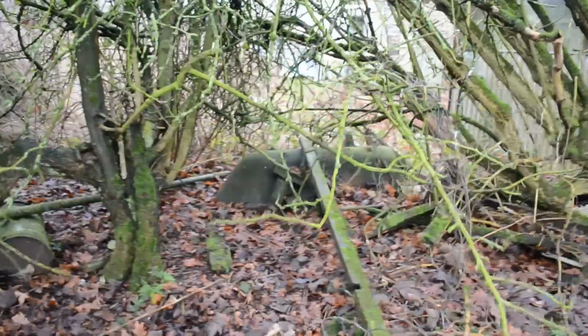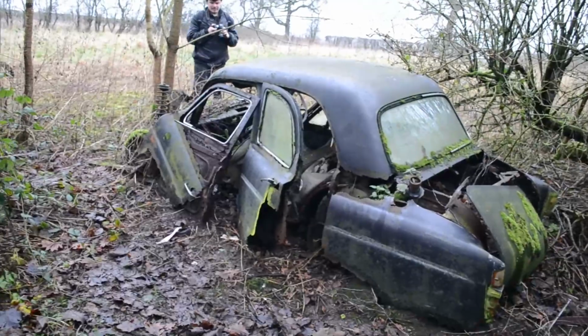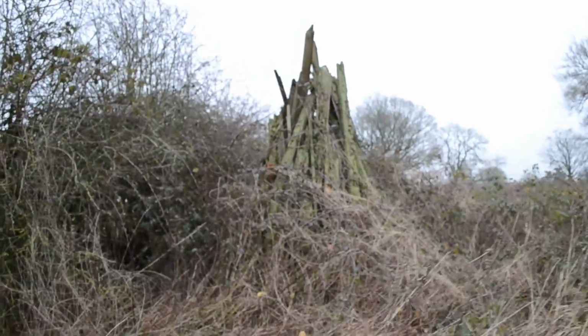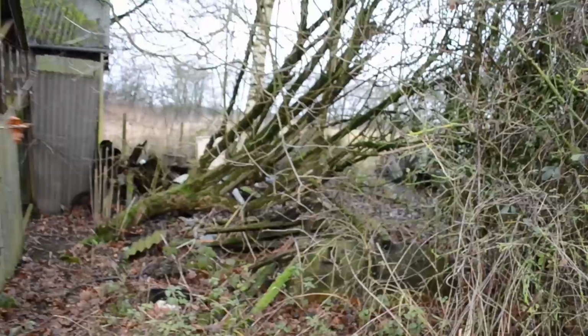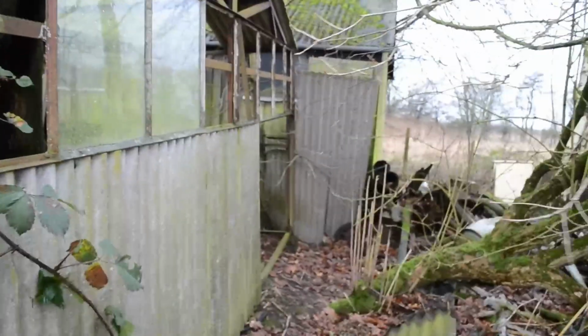Oh, bathtub over there. It's really old, that is. Yeah, if you can see that there. It looks like he was planning on doing a bonfire and it never happened, so that's been there for some time, that wood. Now I think I'm gonna head to the house.